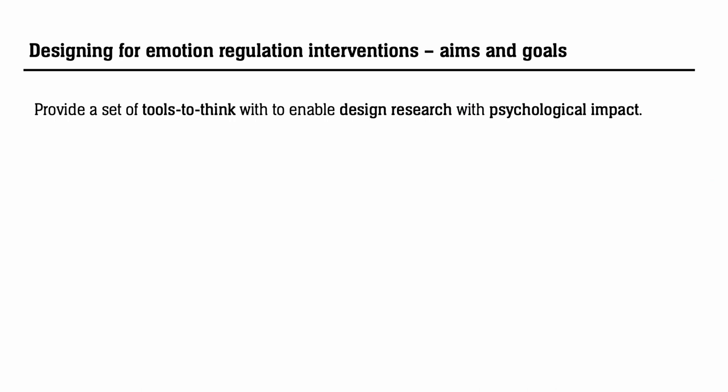So what did we aim to do? We focused on synthesizing the existing literature in ways that would give HCI designers practical tools to make it easier to do what we do best, so exciting innovation, while also being grounded in evidence-based practice and the extensive literature on emotion regulation and psychology, so that our systems could have the psychological effects that we would like them to have without us having to become psychologists to do that.